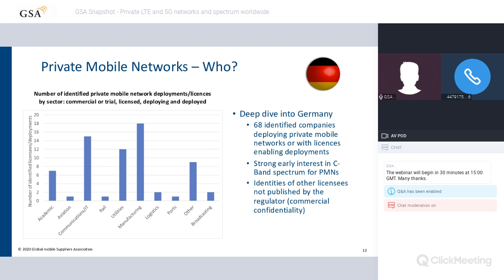Looking a bit more closely at Germany, where the regulator makes the data about some of its C-band local network licensees available, and where GSA has complemented this with wider research, GSA has been able to classify licensees by sector. It's important to note that identities of other licensees are not all published by the regulator due to requests for commercial confidentiality, so it only releases data about a subset of the players in the market. But as you can see from this chart, once again, manufacturing leads with the most numbers of organizations from that sector holding licenses.